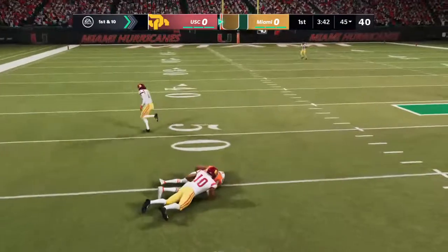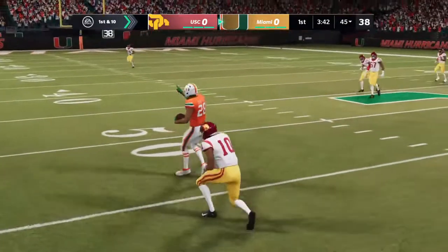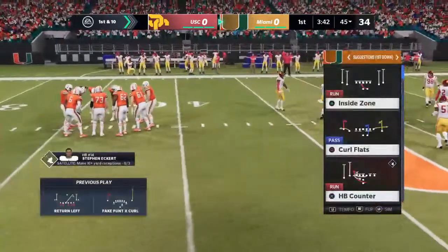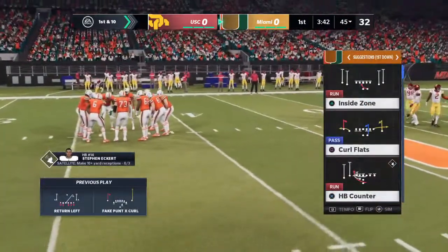And this is caught, and the fake will work. He's going to have a 1st down. The result there is the offense is going to come back on the field. A 1st down as they get 12 on the fake punt.